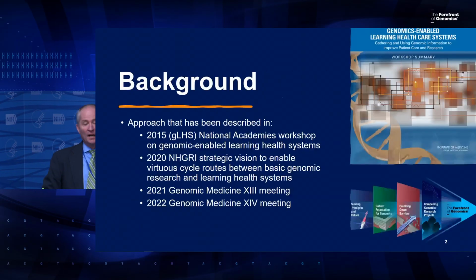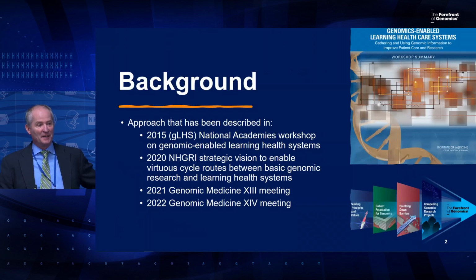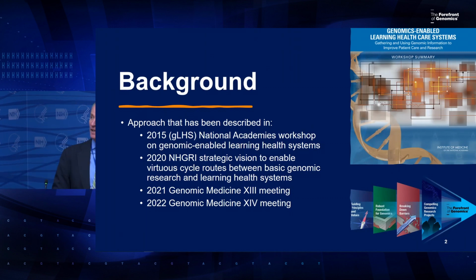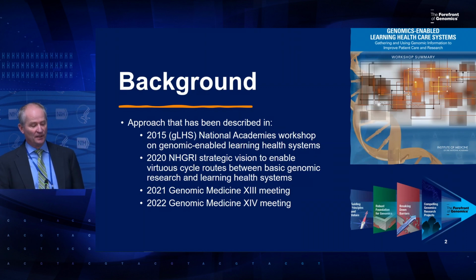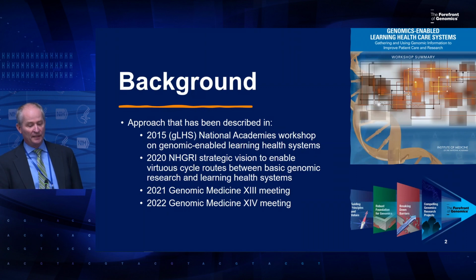So I'm going to talk today about learning health systems, and this goes back quite a ways, but we think it's taken that amount of time to get genomic information ready for implementation. But this goes back to 2015. The National Academies published a workshop on genomic-enabled learning health systems, which put the point that learning health systems are essential for genomic medicine. And this was followed in 2020 by the NHGRI strategic plan, which a key part of that vision was to enable the virtuous cycle between genomic discoveries and also taking that into health systems. And in 2021, the Genomic Medicine 13 meeting was focused on genome informatics and health systems.